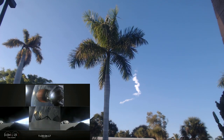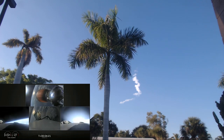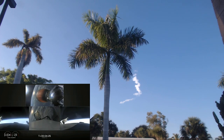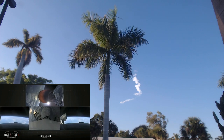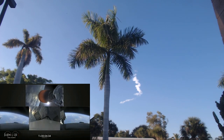We also have successful shutdown of the side booster boost back burn. So T plus 4 minutes, 25 seconds into flight, side boosters on their way back to Cape Canaveral, center core coasting out over the trajectory Atlantic. Nominal. Stage two looking good with a nominal trajectory.